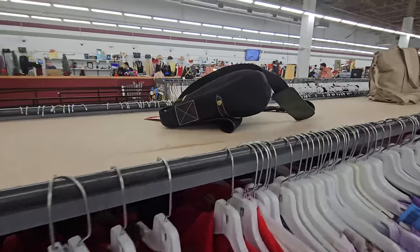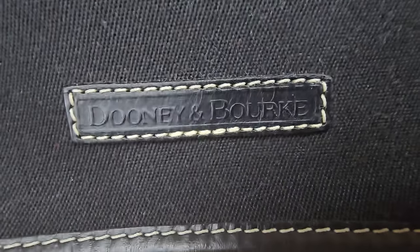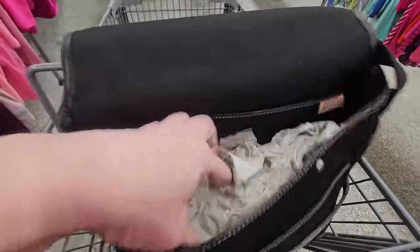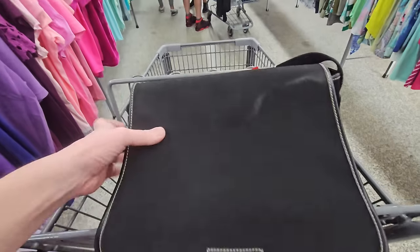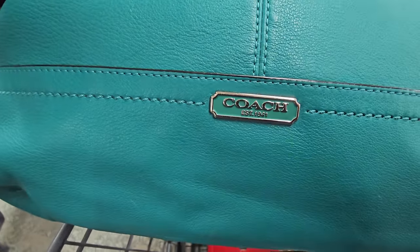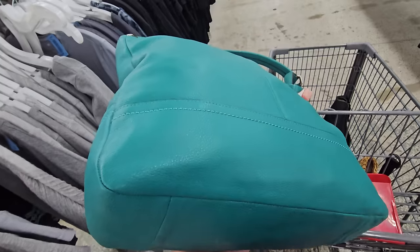What's this one here? Gosh, Dooney and Burke. Have you ever seen a Dooney and Burke like this, y'all? Look at this. Brand new. Wow, with tags. Beautiful teal coach right there. No rubs on it. I'm anticipating that the inside is going to be perfect as well.